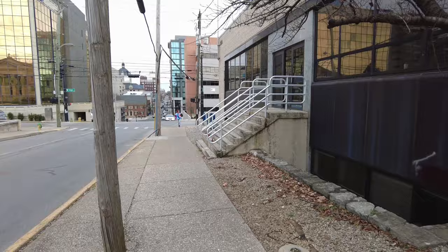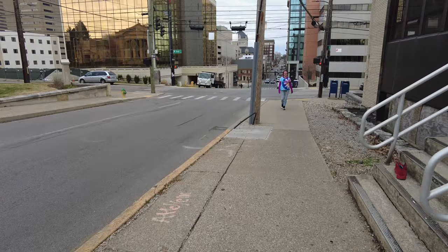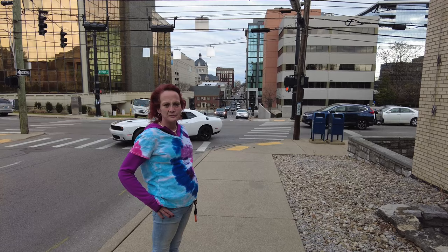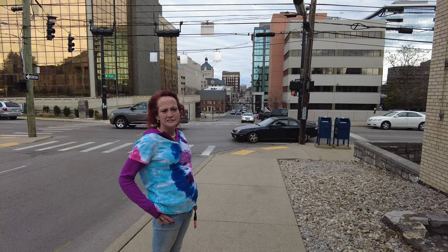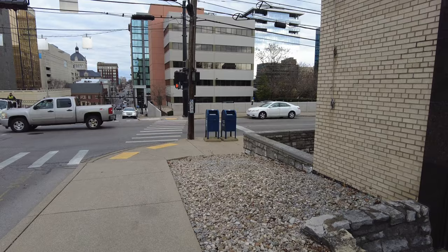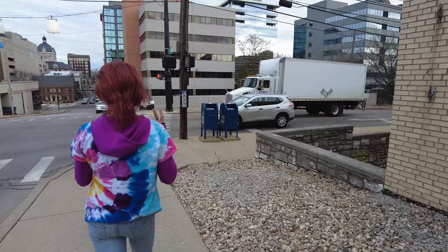Heading back into downtown. Downtown proper. The post office. Hold on one second. I'll see if I can look it up. I don't know off the top of my head. We're on High Street, so let's see here. It looks like it's that way. Okay, yeah. Thank you. Looks like it's about four blocks. Yep.